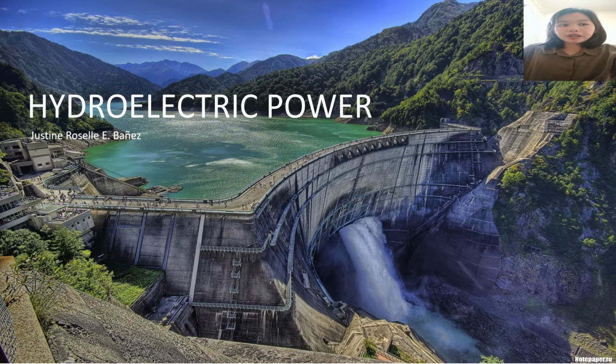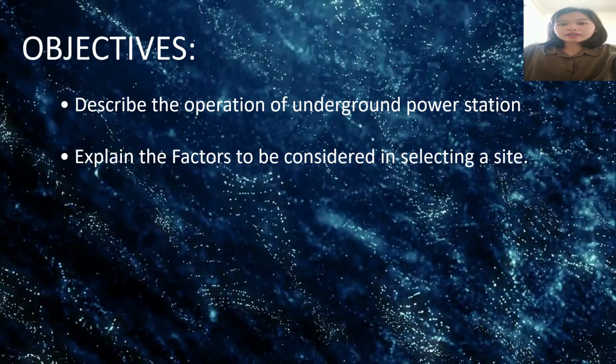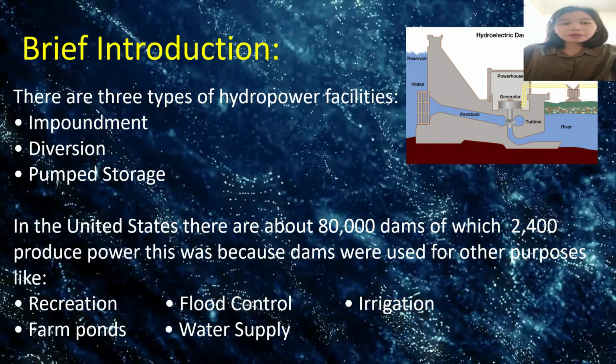First, the objectives of this presentation are: describe the operation of underground power station, explain the factors to be considered in selecting a site. For a brief introduction, there are three types of hydropower facilities: impoundment, diversion, and pumped storage. In the United States, there are about 80,000 dams, of which only 2,400 produce power. This was because dams were used for other purposes like recreation, farm ponds, flood control, water supply, and irrigation, and then they later used it for hydropower.